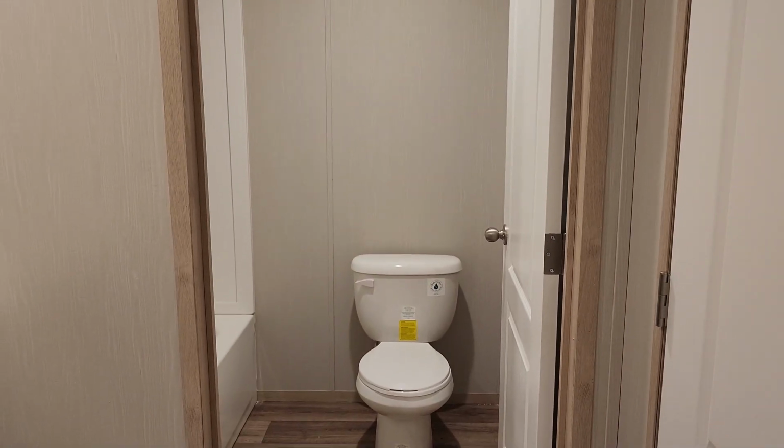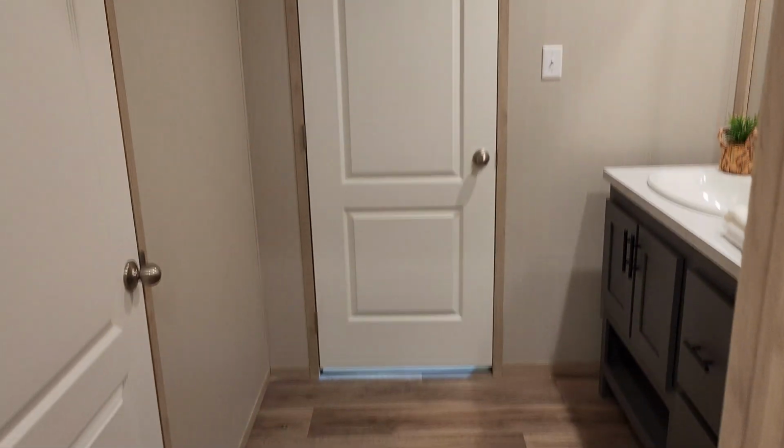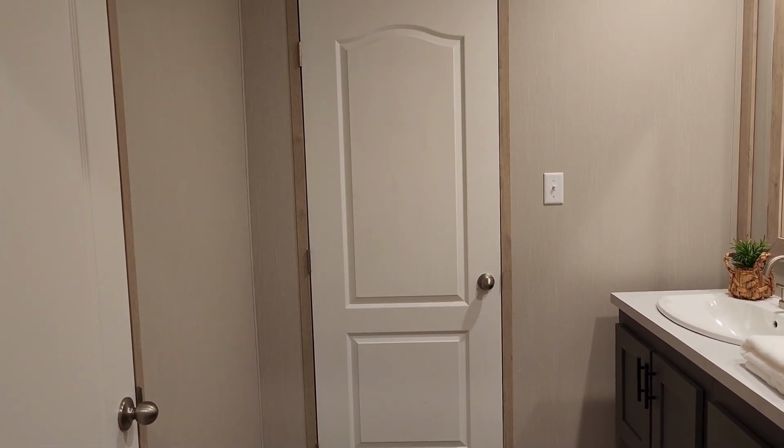And I like how they do that. They put the toilet and shower in its own separate spot. Now, it is a tub shower combination, okay? And that's really nice to have, since you're a Jack and Jill bathroom and you got the other bedroom right there.